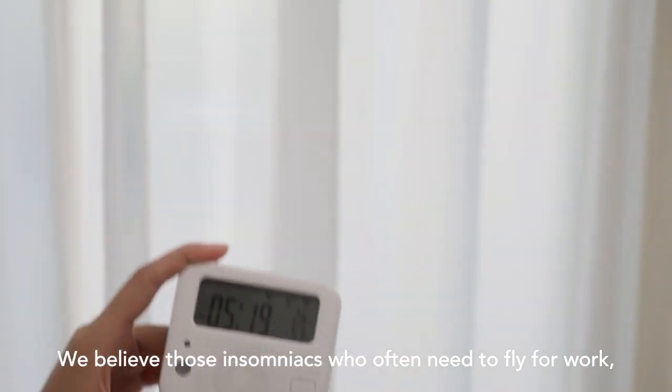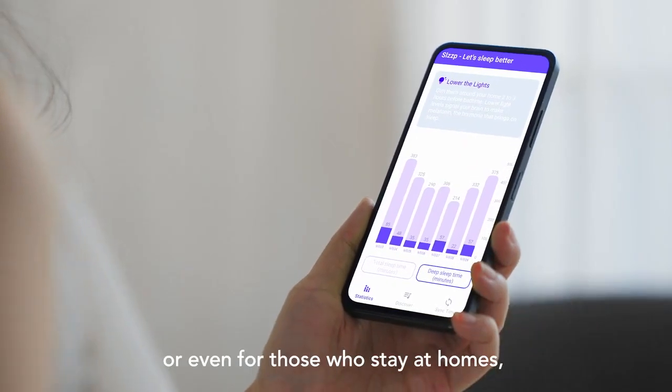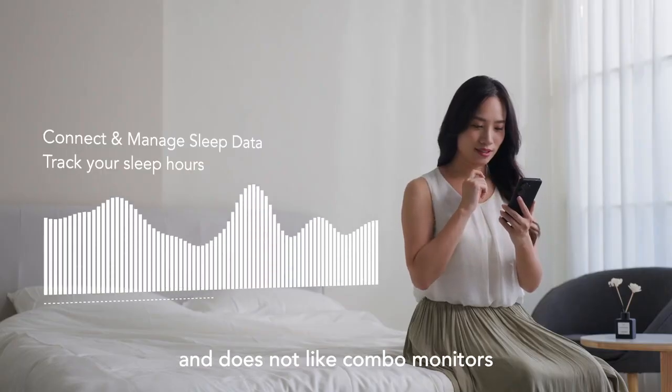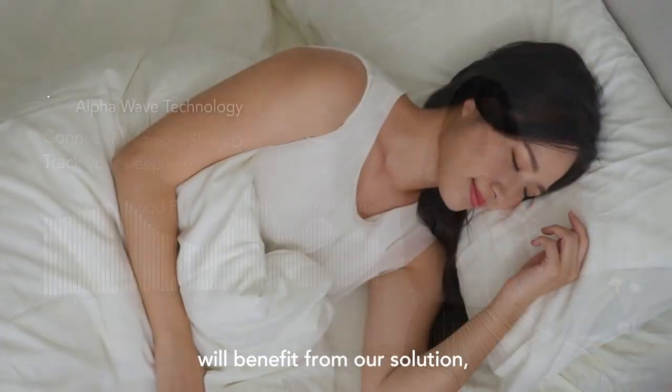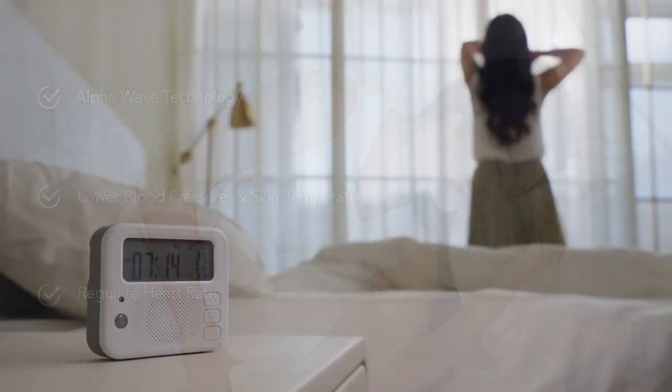We believe those insomniacs who often need to fly for work, travel outdoors, or even those who stay at home and do not like bulky monitors will benefit from our solution because we are safe, effective, and easy to use.